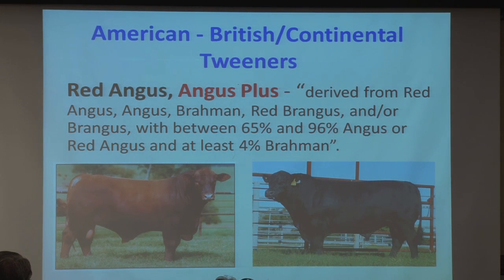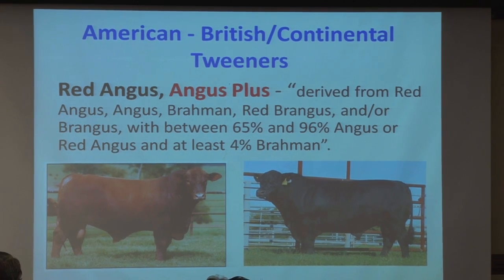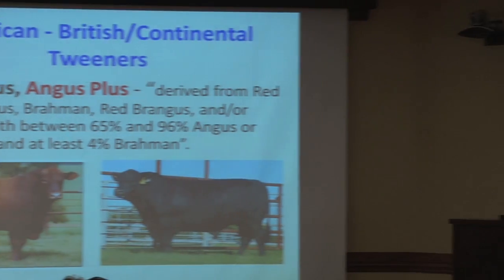The Red Angus Association has an Angus Plus program. You'll see some cattle with that name applied to them. You can see there what's involved. It says down at the bottom at least 4% Brahman. I think that probably meant at least 4% Bosendicus, not necessarily Brahman, but could be. Black and a red.